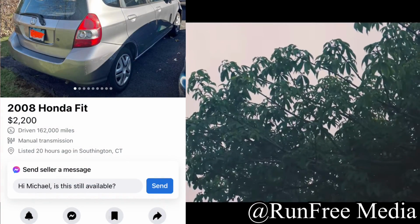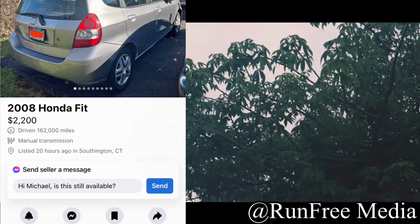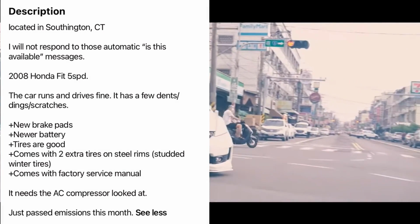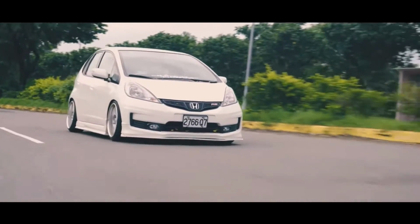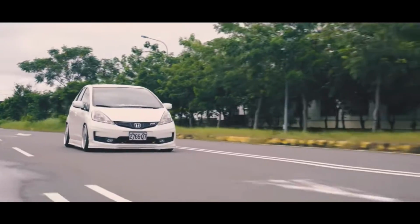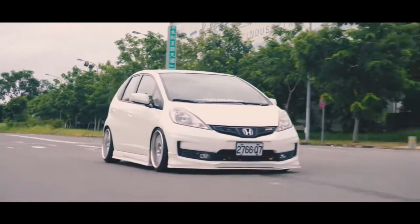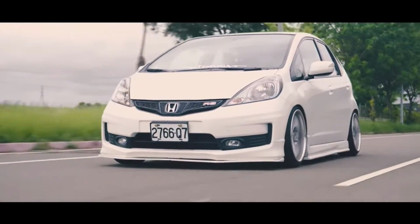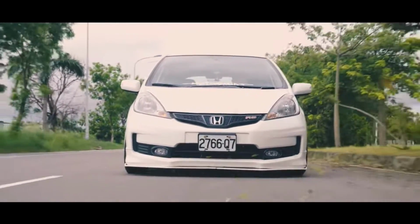Next up is this 2008 Honda Fit. We're freaking rolling with the Hondas today, boys. But it's for $2,200 with 162,000 miles. That's really low for a Honda, and Honda Fits are freaking slept on. I want to do a deep dive on these Honda Fits, by the way, because they are cool. And the only thing that it needs is an AC compressor, which might mean that you might not have any AC, but to be honest, if you fix the AC compressor, you'll have AC.